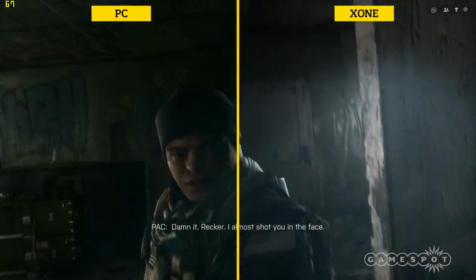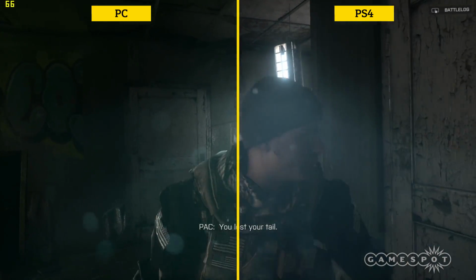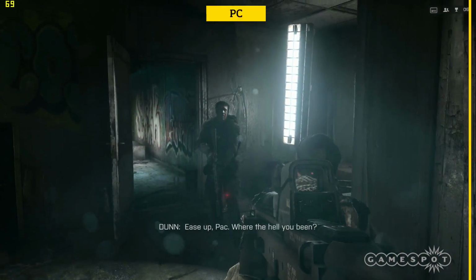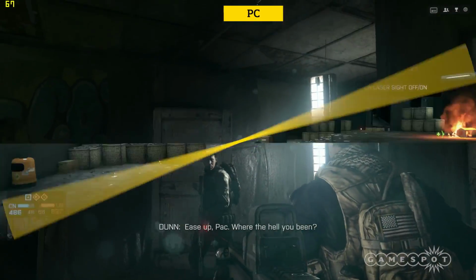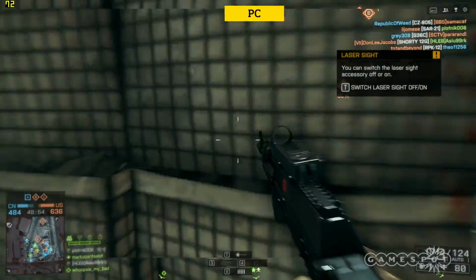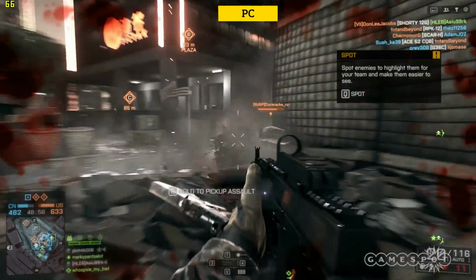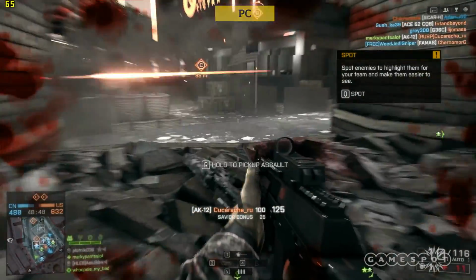Cranking it to ultra with 2x multi-sampling anti-aliasing, we see a noticeable drop in frame rate at 1080p to around 42 frames per second, which makes it still very playable. If you're willing to drop down to the PS4's 1600x900 resolution, you'll get some very slick visuals and an easily locked 60 frames per second.